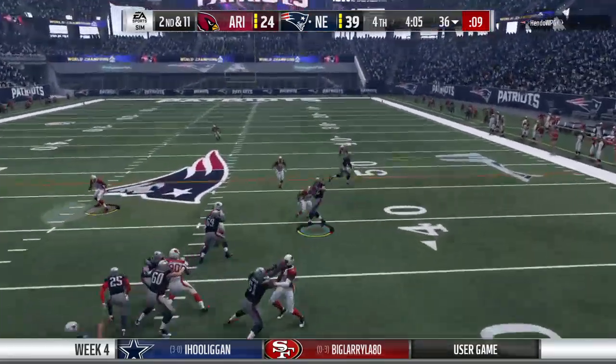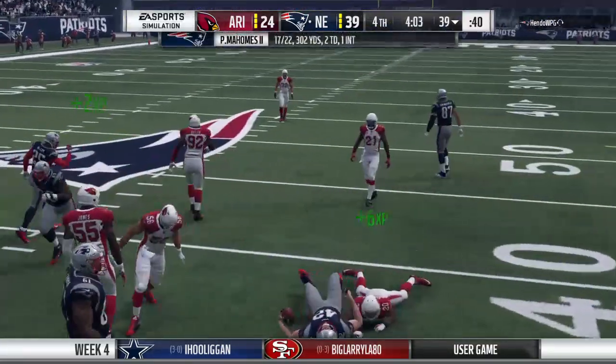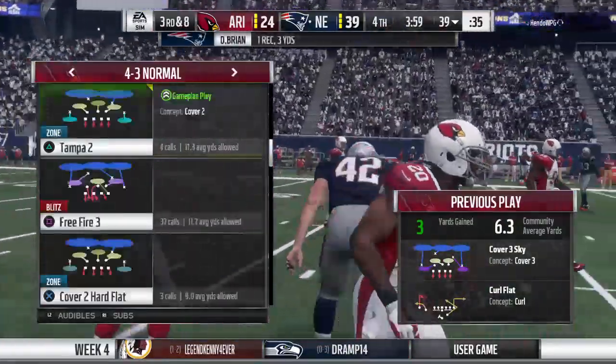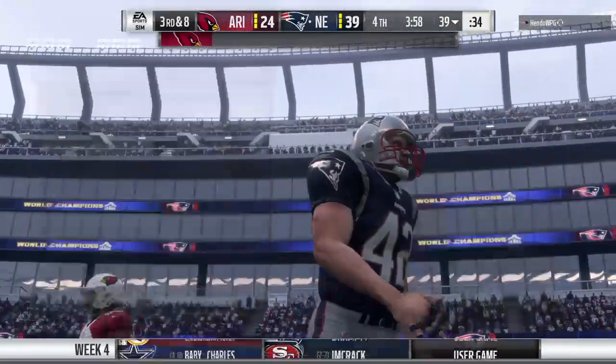Now Mahomes. And he's going to drop this off to his fullback. And he'll get it out near the 40 to the 39. Call it a gain of 3, and that's going to lead to a third down.